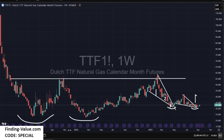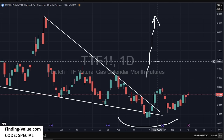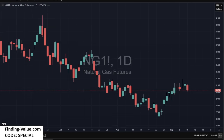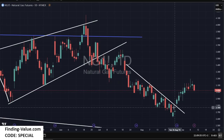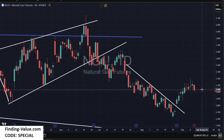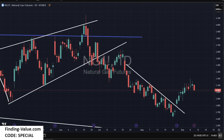TTF gas up 0.7. That's already bottomed and it's in a little uptrend, so we'll see if that can continue. Natural gas in America getting some selling pressure, down 2.86. It's broken the downtrend. Still looks good. We could get a counter trend move here before heading higher.